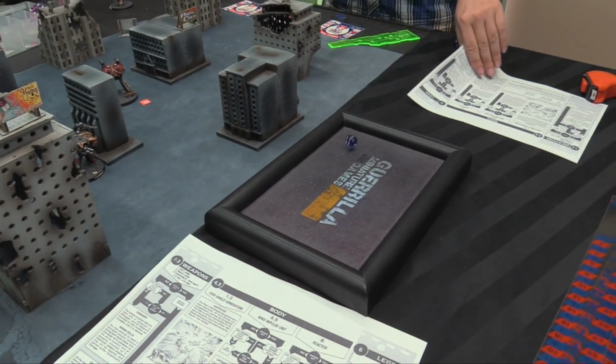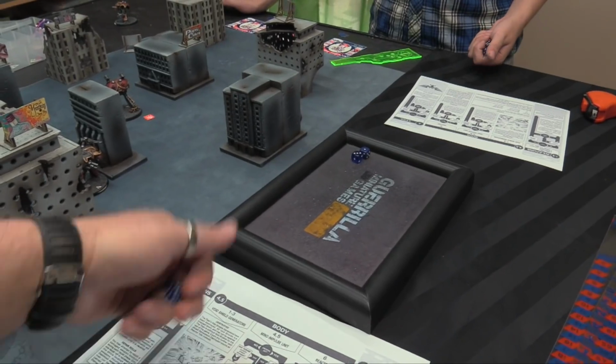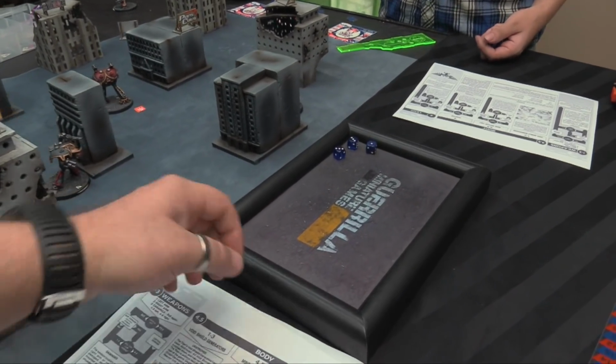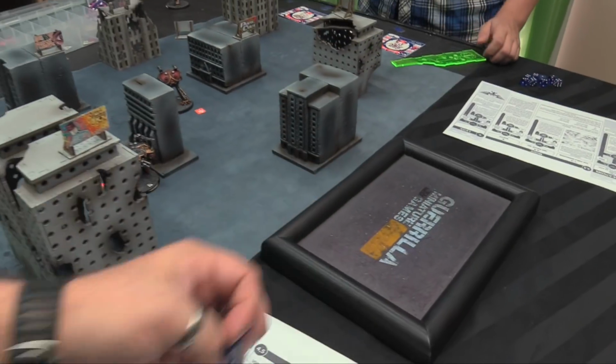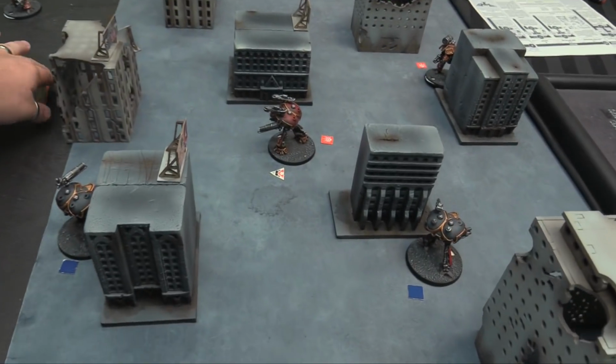Where does it hit you? In the 3, which is the weapons. In the 1, which is the left arm. And it's not a crit, I don't think. The 3, damage your left arm. And that's it. Turn. I become first player.